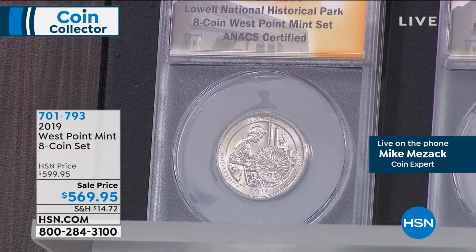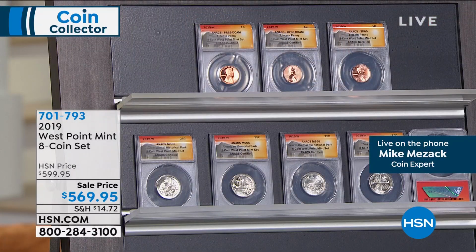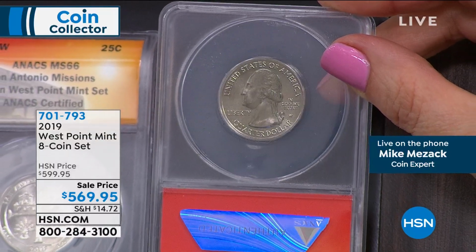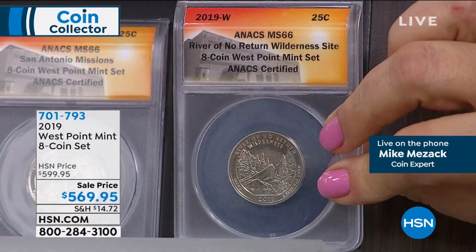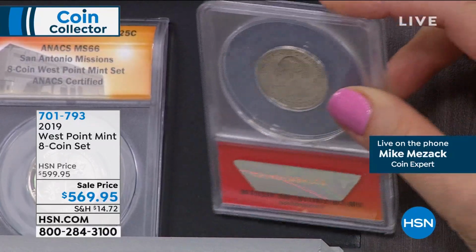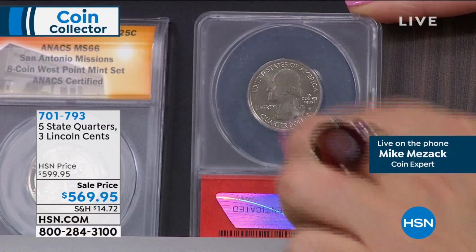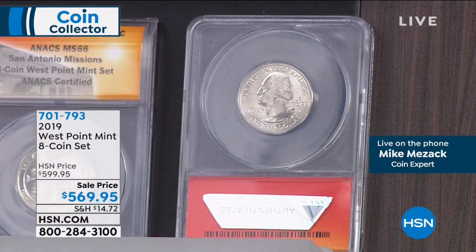So if you look in your change, look at your quarters from 2019 and 2020. If they've got a W or West Point Mint mark on the reverse of the coin, right behind Washington's head, you've basically just found a $20 or $25 bill in any condition. Really? Absolutely. Now, in this condition, Mint State 66, those are easily $179 to $279 per coin. You see right behind Washington's head, that little W Mint mark above the R in dollar on the reverse. That is how you determine, in any grade, it's basically a $20 bill if you find it with the little W on there. Wow.